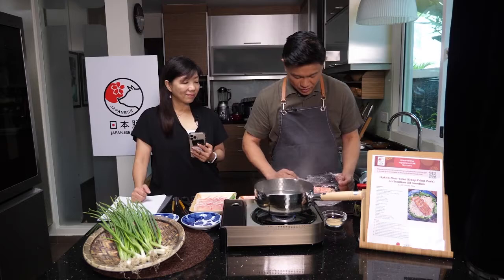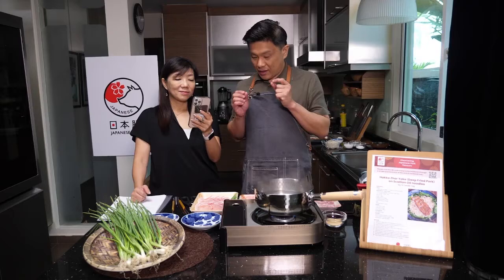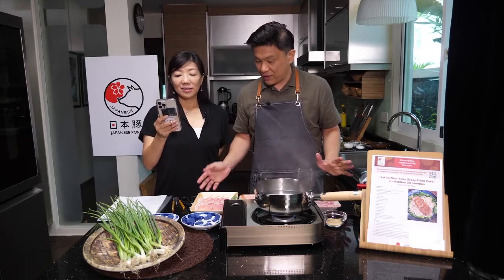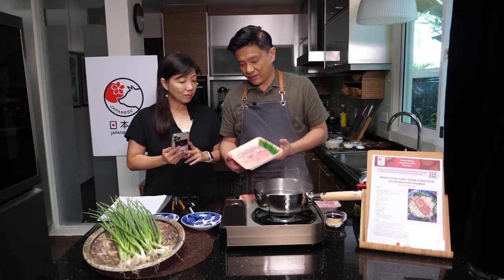We got the four different pork brands and we are going to taste it and take note of the sweetness, the flavor, the tenderness, the juiciness of the meat. One thing when you buy from Japanese pork producers, I mean Japanese butchers, they know how to process it nicely. So this is beautiful for your shabu shabu. Look at that! Wonderful. It's nice. And this is a pork loin.